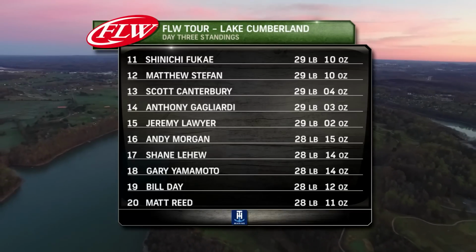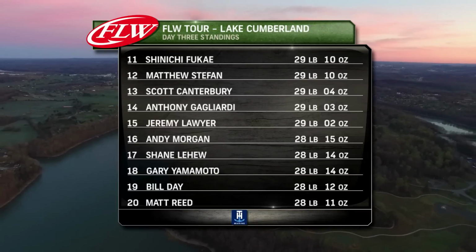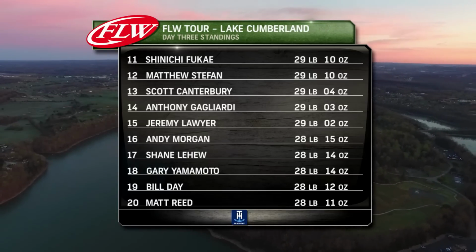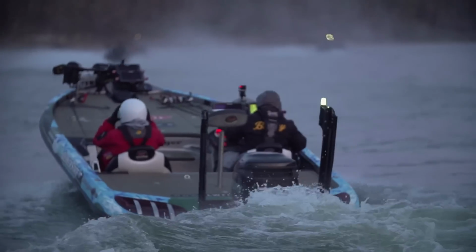Everybody in the top 20 today is going to have to figure out things on the fly. First 2 days have been wind, rain. Today, slick, bluebird skies. Adjusting on the fly is going to be the major key for today to make it to the top 10. Let's go get him.